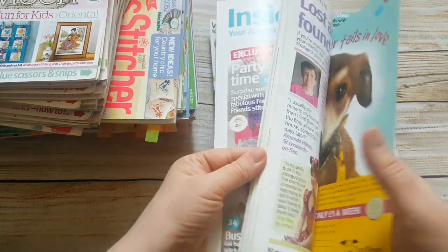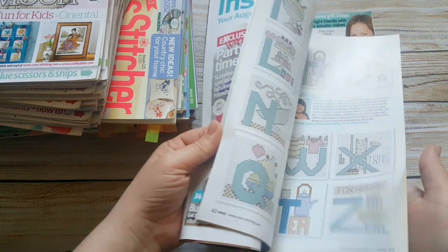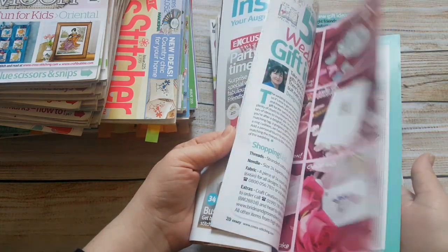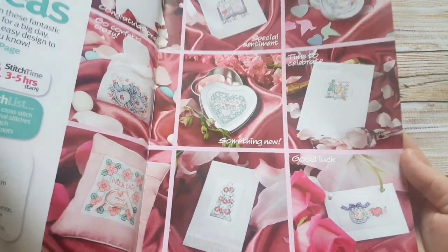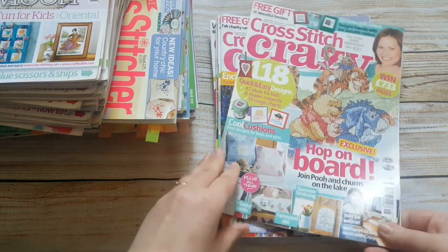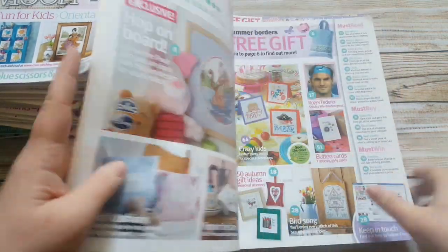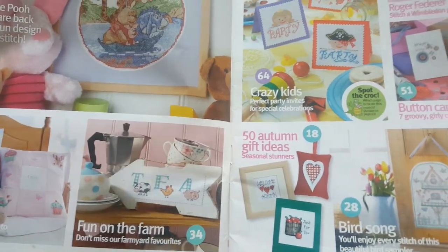I don't know if there is a point to show because there are so many charts everywhere, like little pigs and so on. The miniatures are awesome, nice as well. That would be it. 141 would look like that.